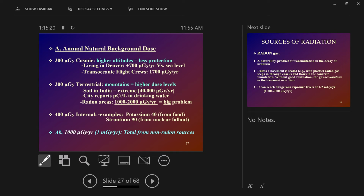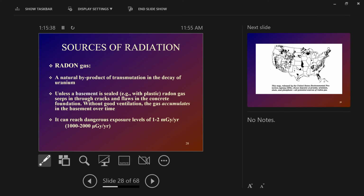So from all non-radon sources, those things add up to about 1 milligray per year. That's one of the 3 milligrays of natural background from all of these things. Radon gas gives us about 1 to 2 milligray per year. So radon gas becomes a bit of a problem. Radon is a byproduct of the decay of uranium.